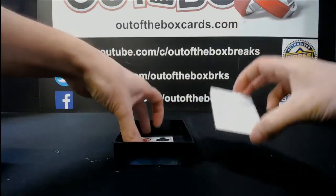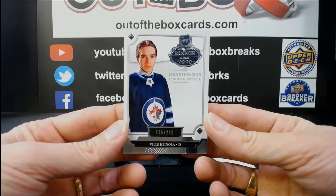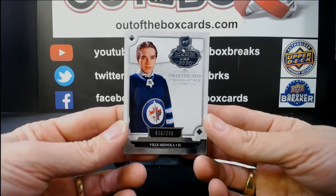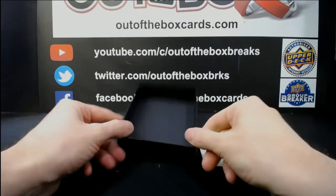And we finish off with, at a 249, rookie class of 2020, Ville Heinola. You saw my double take? I wanted to see if it was, I mean, there's no auto on it. I was trying to do a double take on the card before I called it out. When I get excited, I yell it out, and then I don't want to yell it wrong.